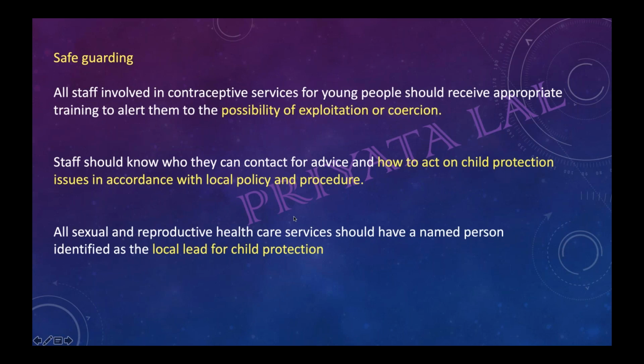Now safeguarding. If a young girl less than 15 or 16 comes, you need to know why she is sexually active and why she is coming for contraception. It is not that she comes to you and you just give her contraception, saying, okay, take it and enjoy sex. No, it is not like that. You have to find out why she is sexually active. Is someone exploiting her, or is she under any pressure, or is any sexual abuse going on? All these situations you have to assess.